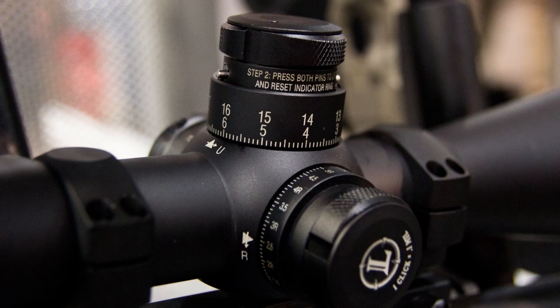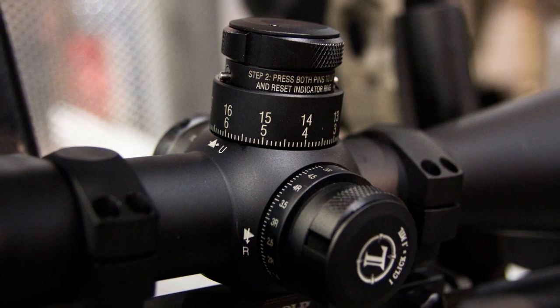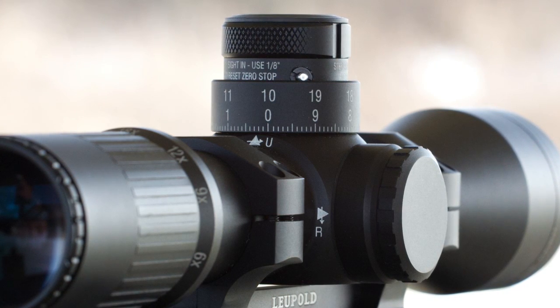It is a first focal plane scope, and they do have locking turrets, and these are the same pinch to turn turrets that were on the Mark 6 that we just got done using, and they originally look kind of fiddly, but really they're fast and easy to use. I don't like them quite as much as I do turrets that you can unlock. For instance, the Bushnell turrets, where when you pull them up you can leave them unlocked if you know you're going to need to dial fast.